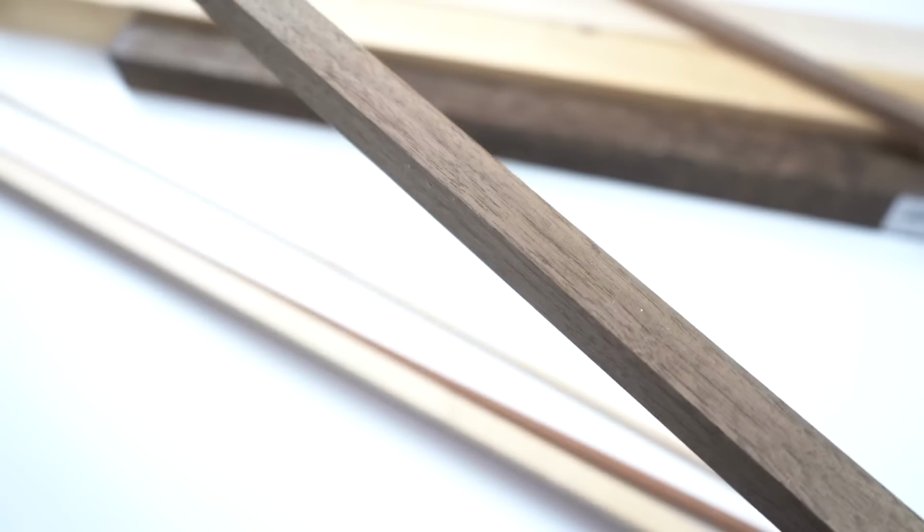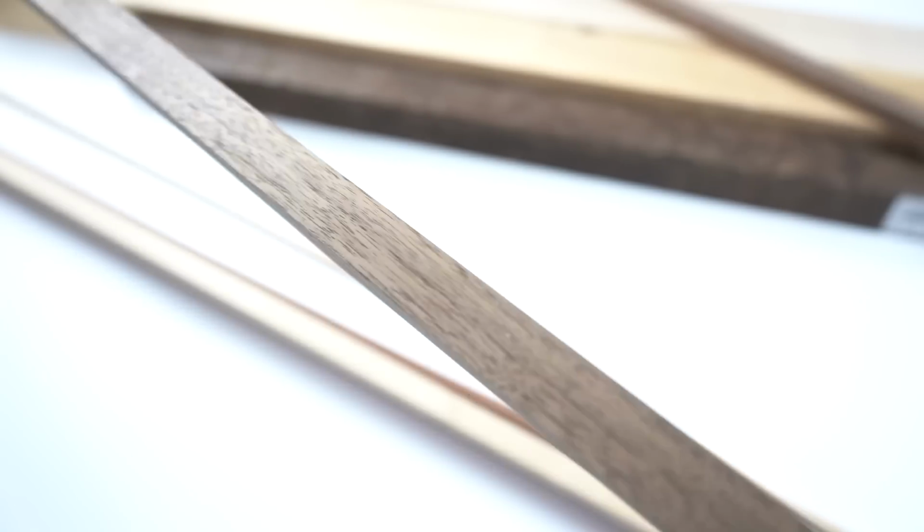While we're talking about the walnut here, we have another piece of walnut. This one is a 3/4 inch. The other one was a 1/2 inch. This piece is about, I think, $12 or something like that for a piece this big.